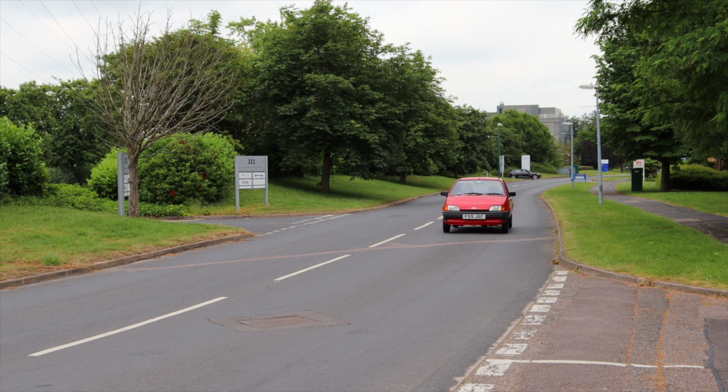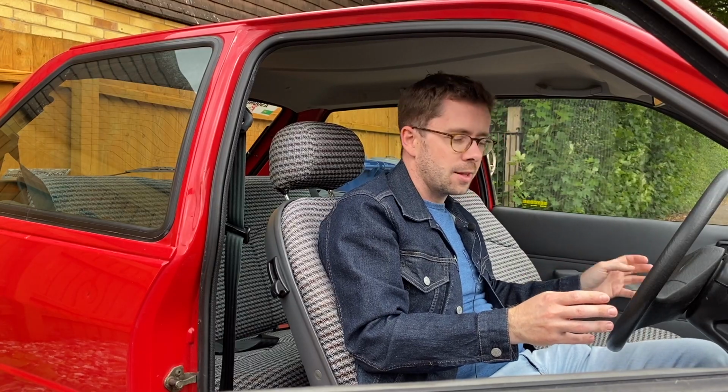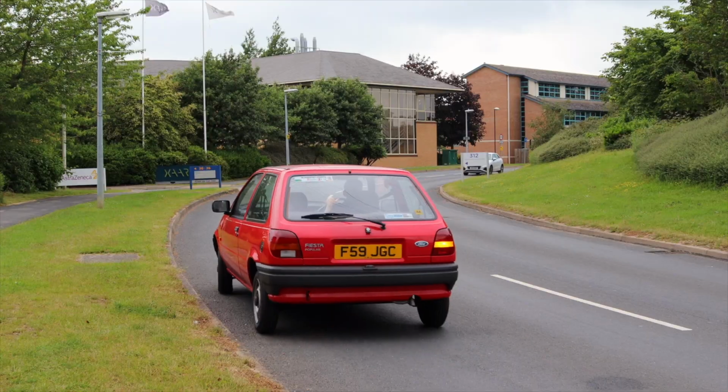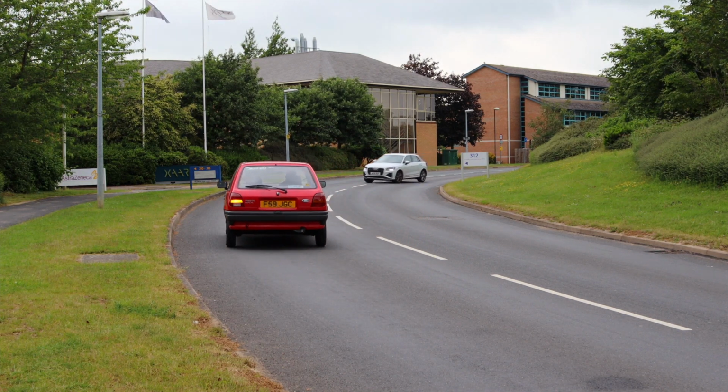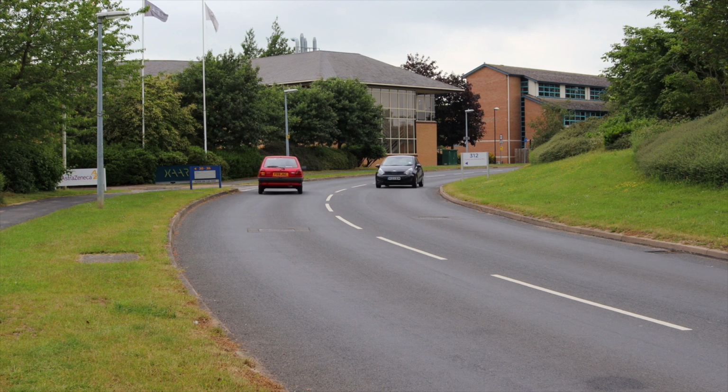The pedals in here are much lighter as well, much lighter accelerator, nice light touch on the brakes, and the clutch is also super light. So in terms of driving, it's a much more pleasant, less hard work experience. You don't have to think about it so much.